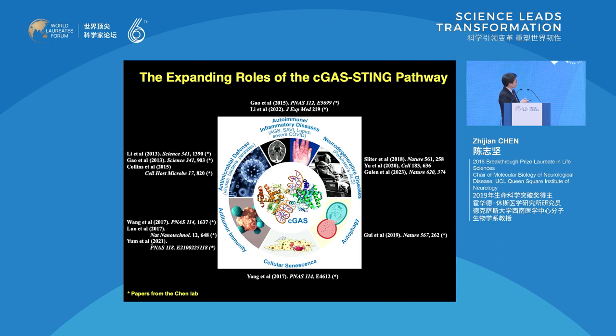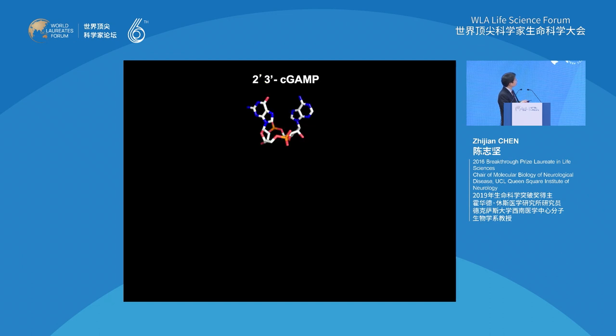We recently showed that activation of this pathway can lead to a non-canonical form of autophagy, and we and others have shown that activation of this pathway can lead to cellular senescence, and this pathway is clearly very important in anti-tumor immunity. And so in the remaining few minutes, I will talk about the role of this pathway in anti-tumor immunity.